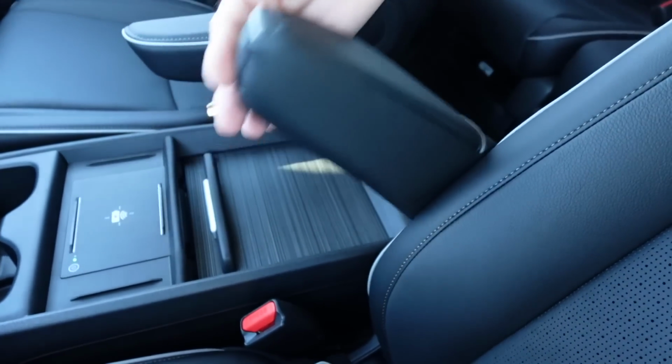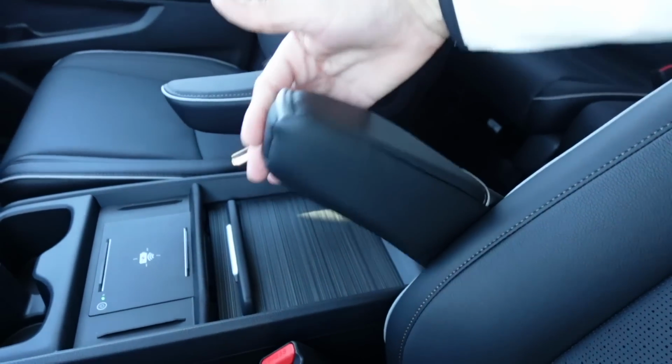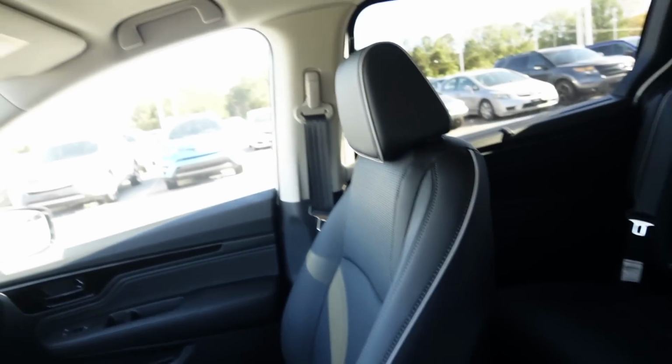There's also going to be adjustable armrests for the driver and passenger seat. They'll lock in a few different positions as well. One last look at the interior with the nice seating material all throughout it. Has a pretty good look to it. Got that manual sunshade up above.